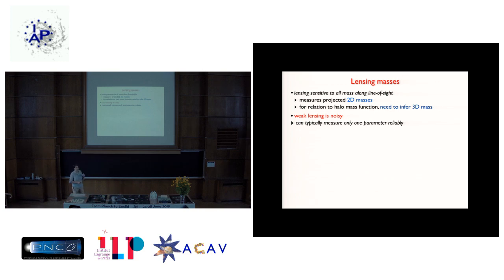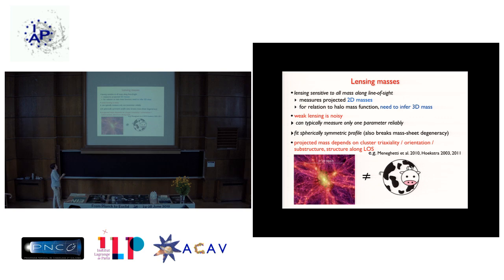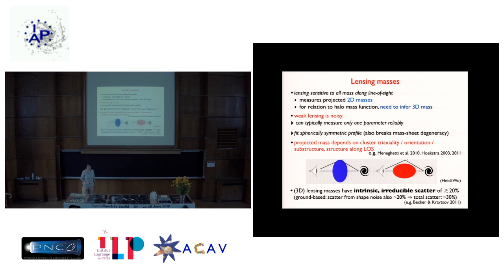Weak lensing is very noisy. At most, we can measure one parameter reliably. And so we do what all good physicists do, is we assume clusters are spherically symmetric, fit an NFW profile, we say this is the mass. However, as I said before, clusters are actually more triaxial, that is ellipsoid. And so the projected mass depends not only on the 3D overdensity mass, but also on the shape of the cluster and the orientation along the line of sight. Again, if the ellipsoid is oriented along the line of sight, we overestimate the mass. If it's in the plane of the sky, we underestimate it. And so because of this, these 3D inferred lensing masses have an intrinsic and irreducible scatter of 20%. Okay? So that's not actually better than our observables.